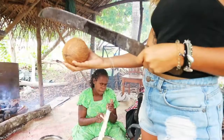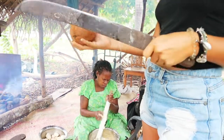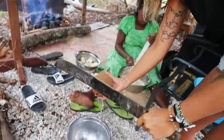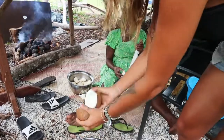So now as you see, Nicole is going to split the coconut in half. Should be easier. Get it straight, buddy. That's it. Okay. And that's it. See?